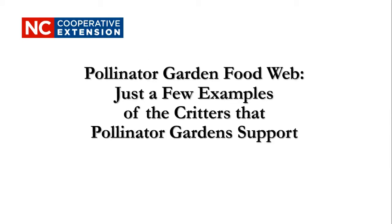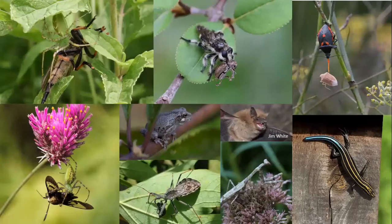Also, just so you know, I'm an insect nut. I just get excited about pretty much any insect. When you plant for pollinators, you just naturally are going to attract a lot of different cool predators and parasitoids. And I'm happy to do that. I get excited when I see them.